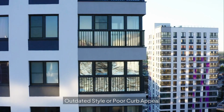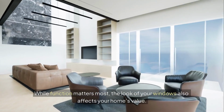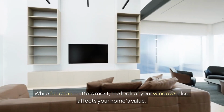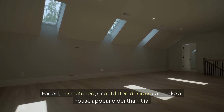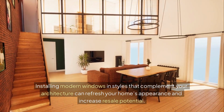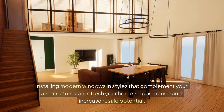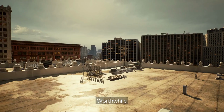Outdated style or poor curb appeal. While function matters most, the look of your windows also affects your home's value. Faded, mismatched, or outdated designs can make a house appear older than it is. Installing modern windows in styles that complement your architecture can refresh your home's appearance and increase resale potential, making the upgrade worthwhile.